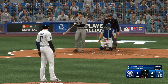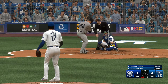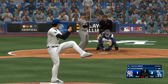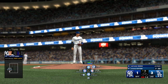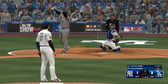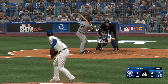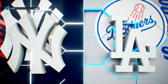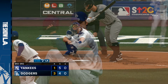And first offering is fouled off. It is interesting, though, when you consider the way the game is run now, doesn't even matter that much if your starter doesn't go that deep, because teams are really aggressively building their bullpens. Swings and misses. And the count is one and two. And that's outside. Here's a 2-2. Got him looking for the K. Impeccable command in that one. Three batters, three strikeouts. That's electric stuff out there on the mound.